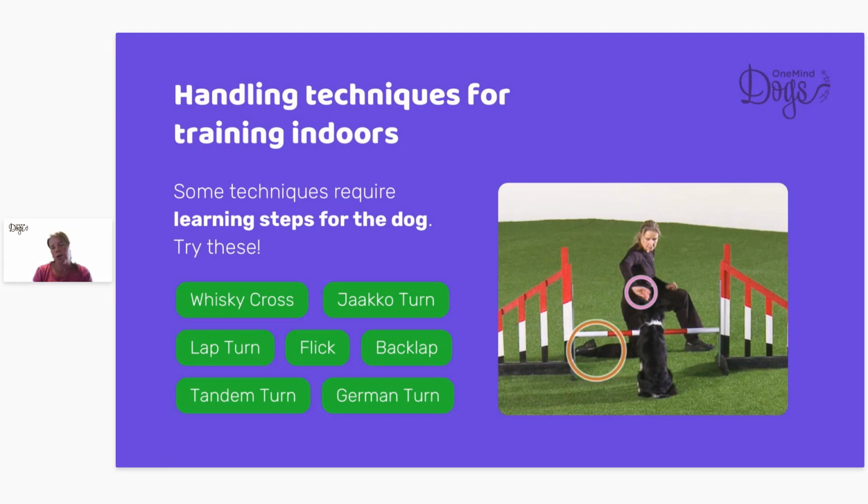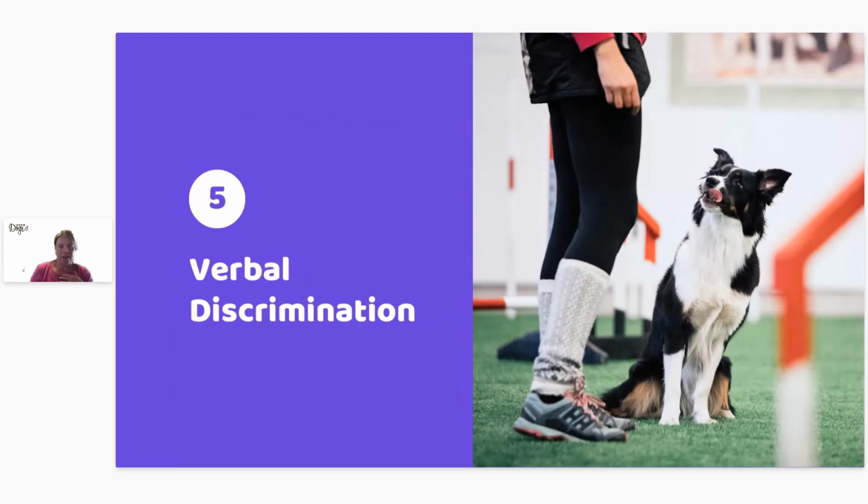And what that means is that when you get out to a full course later on or train in your backyard, when the weather improves, your dog already has those basic skills down and you can just start adding more layers to it, like movement and distraction and obstacles before and after and things like that. And you've already done the first few steps. So very handy skill to have.